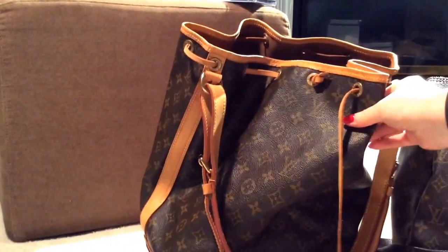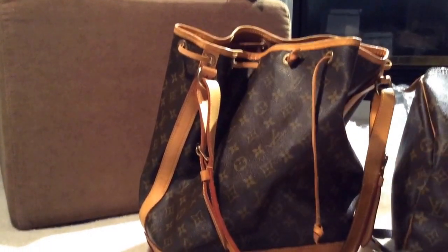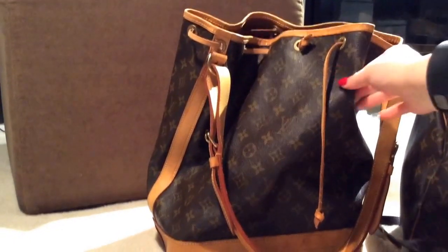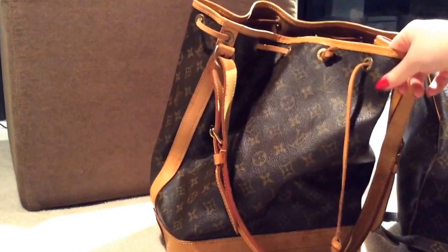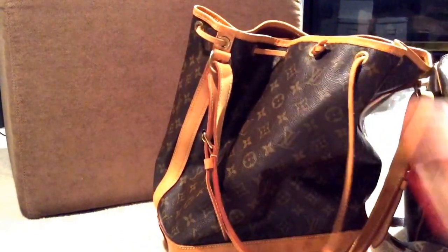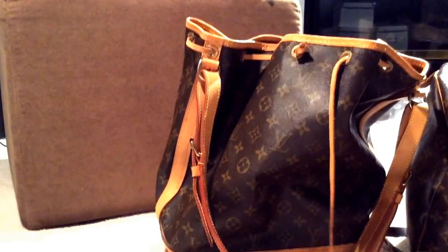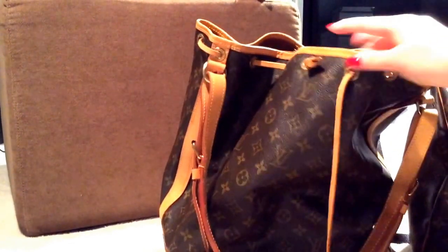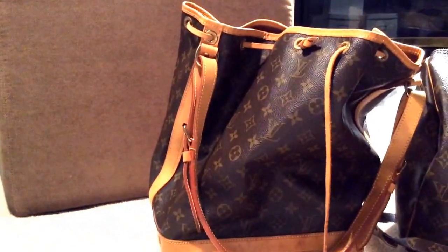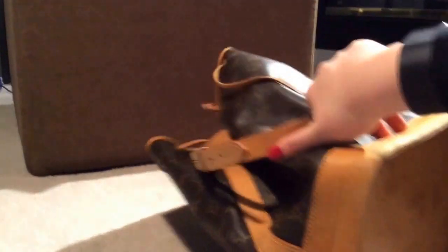So the canvas was still a little bit better, but I'm feeling that the texture of the canvas compared to the 1991 canvas is a lot harder wearing and a lot more plasticky than the 91 canvas. But this is still a much better canvas than today's canvas because it doesn't feel flimsy. And the only reason why it's flimsy is because it has all this hardware and all this leather on top, but it's still keeping its shape. I just have to stuff it a little bit more. But when I purchased it, it definitely had stains on the bottom at the base, and also some little corner wearing or smoothing, but there's no holes.